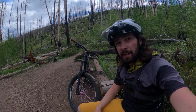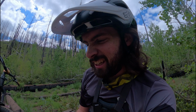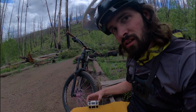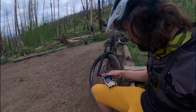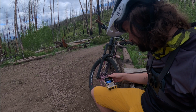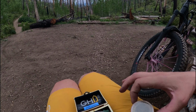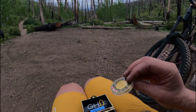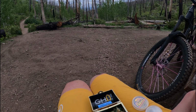I sat here to eat a snack, and I've just noticed this little treasure chest. I have no clue what it is. Should I open it? I think I probably should. See what this is. "Take one. Your love thanks you." "Text if empty." What the heck is this? Little pocket hug? Are you kidding me?